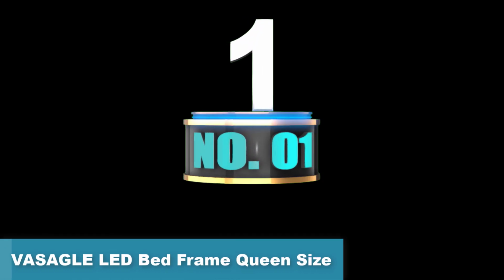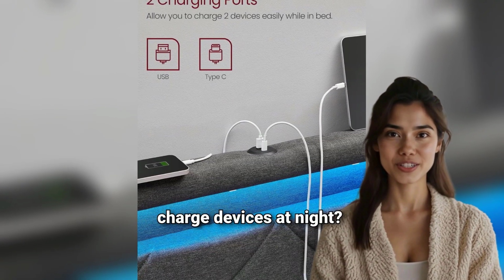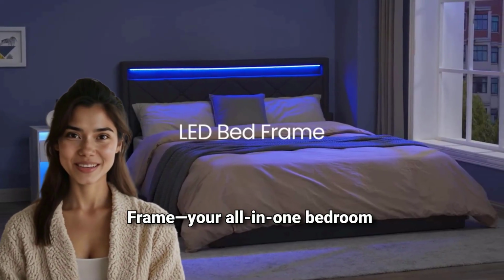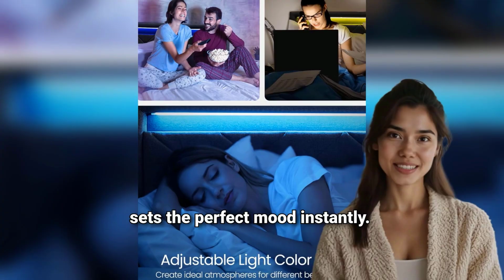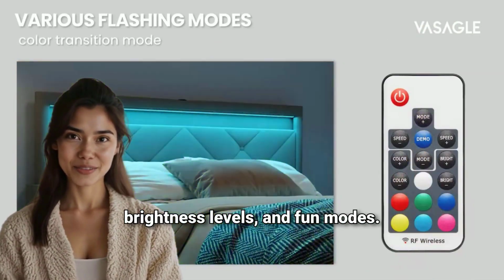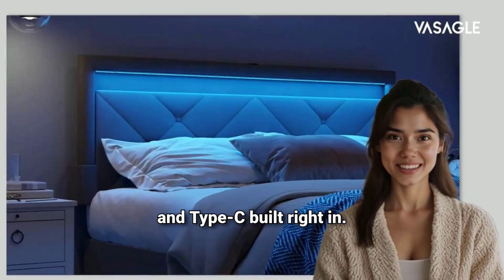Number 1. Tired of clutter and tangled charging cords by your bed? Struggling to find storage or charge devices at night? Meet the VASAGLE LED bed frame, your all-in-one bedroom upgrade. Customizable LED headboard sets the perfect mood instantly. Switch between 25 colors, 6 brightness levels, and fun modes.